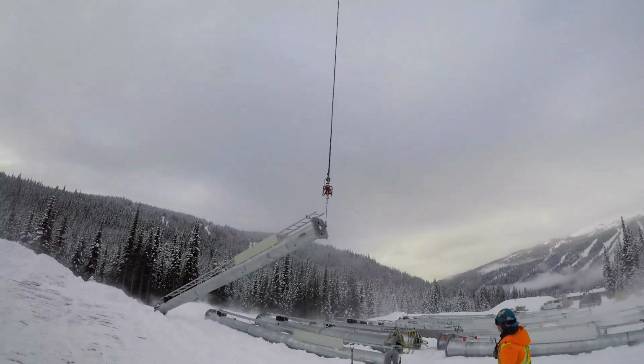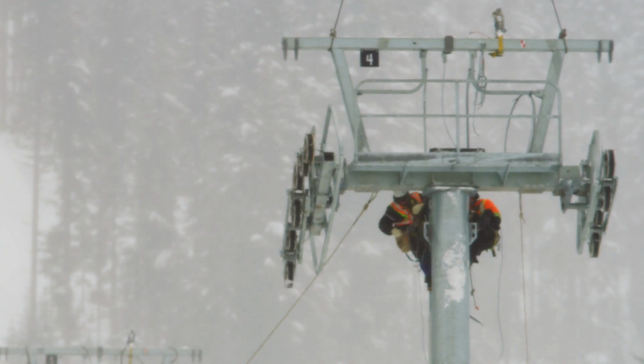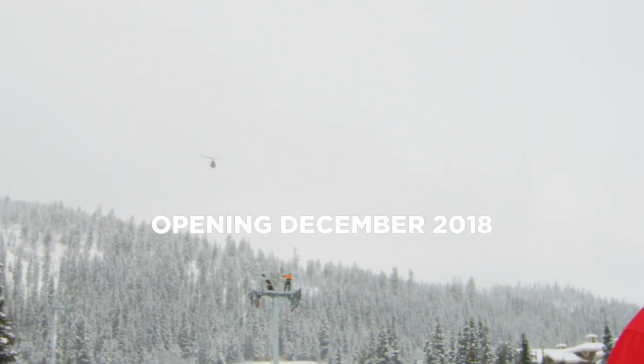Additionally, all the accommodation and the people that are staying or living out here in the East Village now have their own little ski pod with the quad chair going up Mount Morrissey and now the quad chair that's going up Orient Bridge as well.